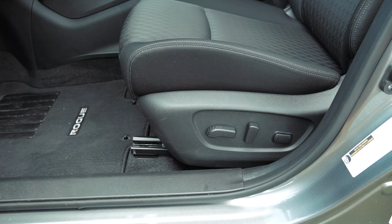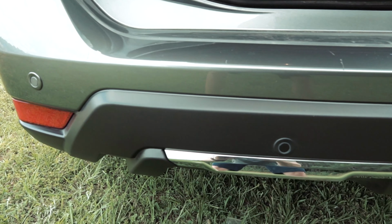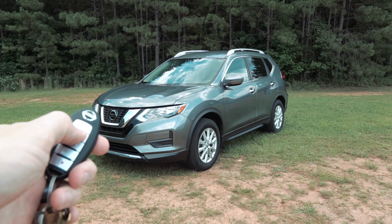If you have the chance to upgrade to the extra premium package, I would get that because you get the moonroof. You're going to get a few extra safety features, and you're also going to get the navigation as well, which the SV model doesn't come with. But that's about the only thing it doesn't come with standard. You get everything else standard: heated seats, power seats, Apple CarPlay, backup sensors, remote start. So the car comes pretty well equipped in the SV model as it is.